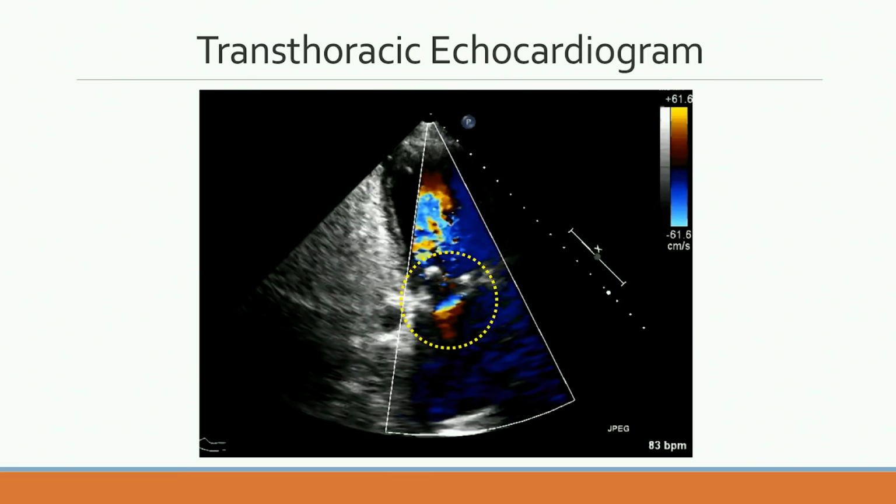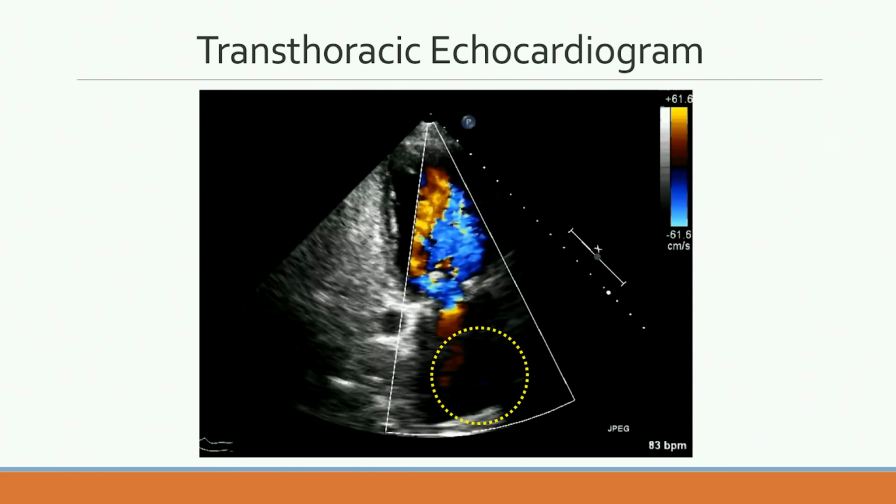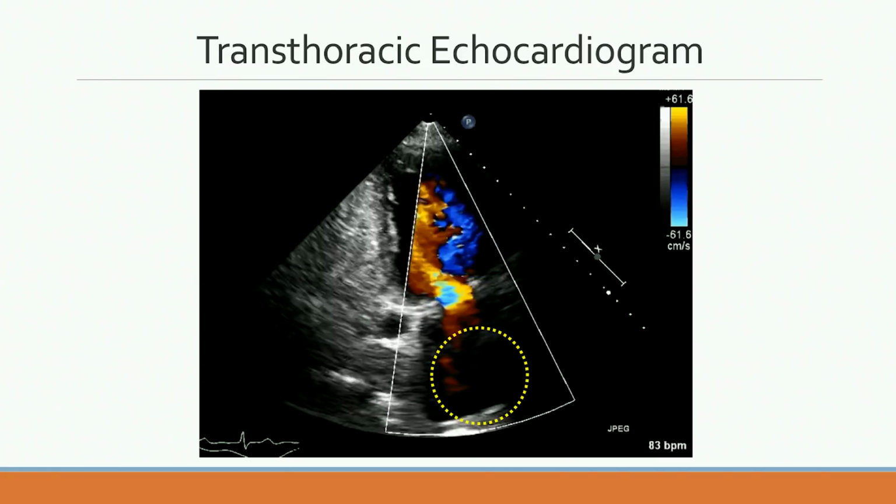However, we should not be fooled. We already know that the patient has a significant dyspnea on exertion and has hemolytic anemia. Therefore, there should be a very high index of suspicion that there might be paravalvular mitral regurgitation. But even on this transthoracic echocardiogram, maybe there is a little bit of color in the back of the atrium that might signify there is a more significant mitral regurgitation than we initially see.